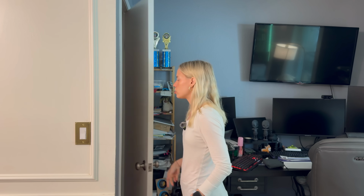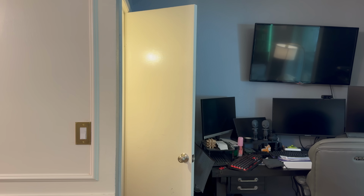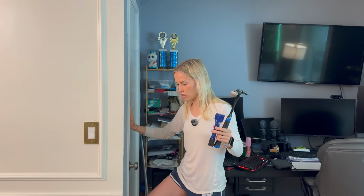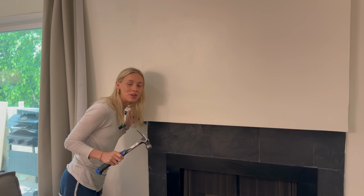So let's try that. The first thing I think I'm going to try and do is remove that hideous tiling that is there. I'm gonna grab this chisel and a hammer, and hopefully that does the job. Okay, I'm just gonna stick this right here. This is the part where I admit to you guys, I have no idea what I'm doing.